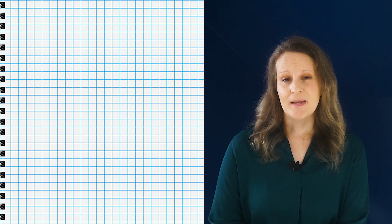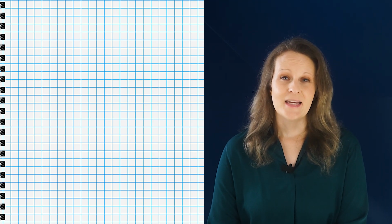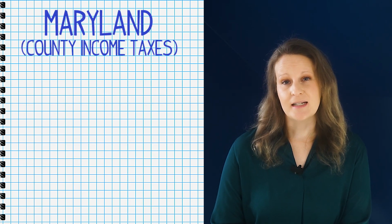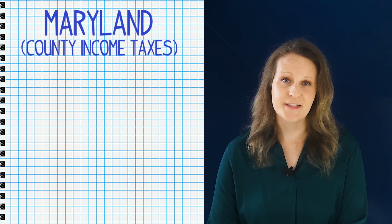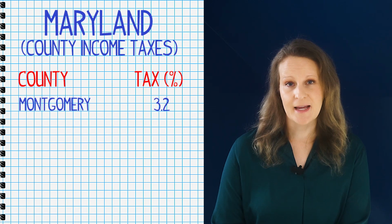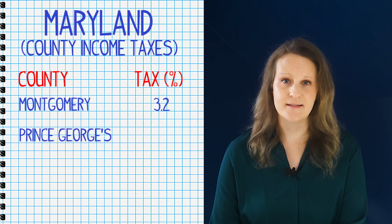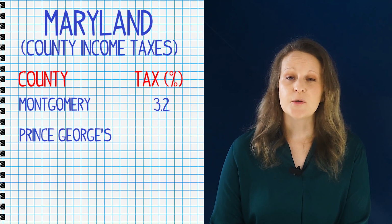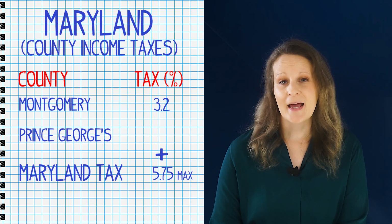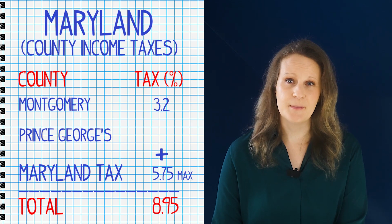The second main difference between Maryland and Virginia, and probably the biggest, is that in Maryland, each county and even some cities have their own income taxes that are charged on top of the state income tax. As an example, both Montgomery and Prince George's counties levy a 3.2% income tax on county residents. This means that realistically, if you were in the top Maryland tax bracket of 5.75%, you would actually be paying a total rate of 8.95%. That's a pretty big jump.